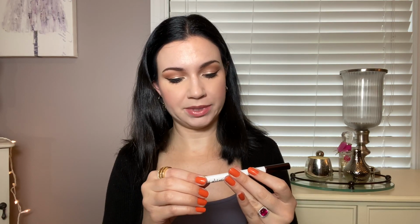This is the Hank and Henry eyeliner. This is called Blickety Black Longwear Liquid Eyeliner. I've used this twice. It is kind of like a rubbery felt type pen, and I'm wearing this today. I tried it yesterday for the first time. It is a very, very fine tip. And there are definitely some pros and cons.